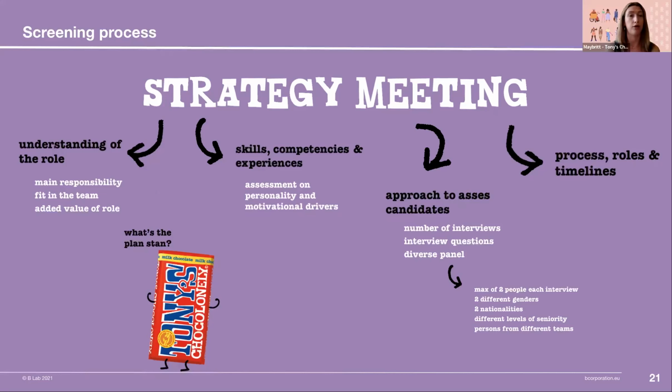Then think about how that role fits in the team. So, what is the role of that role within the team? And also think about what the added value of that role is. Then second, we're going to talk about the skills, competencies and experiences and how you're going to assess these.